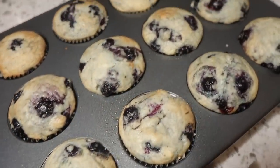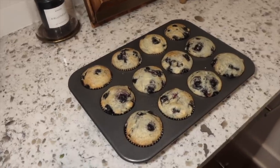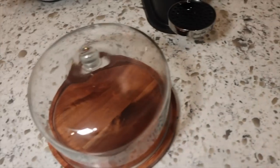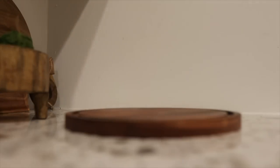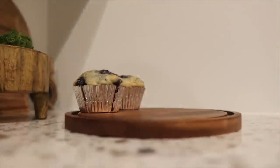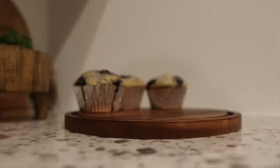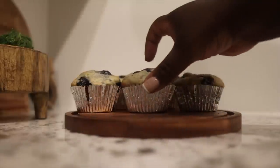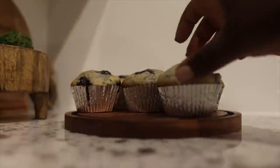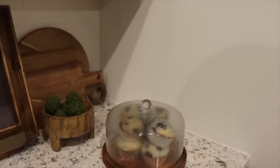Y'all, they're done. What if they say it's good, y'all? Oh my god, if they're good, y'all done messed up, baby. Then I got this super cute thing right here from Target to put them in. All right, so let's put them in here. They're so cute. Oh my god, it's kind of steaming up because they're still warm. Should I let them cool off?